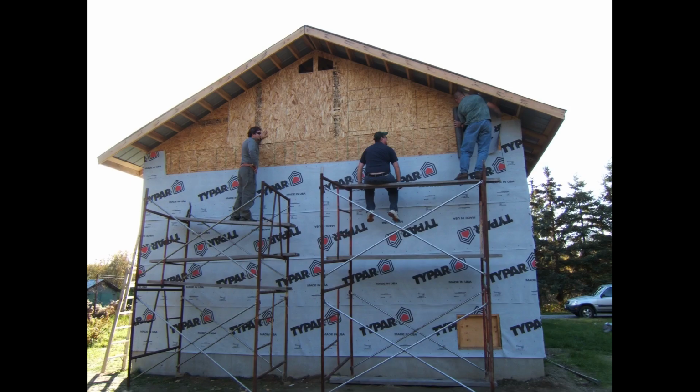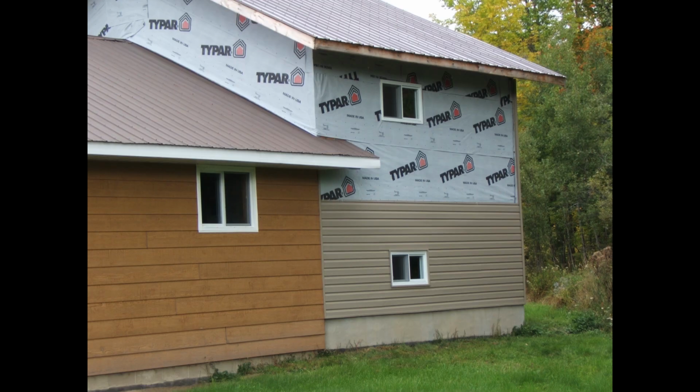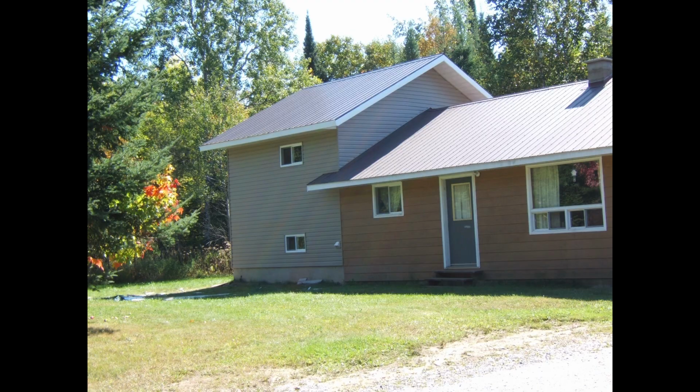There's Max showing us his cheeks. Gary and Les up there with me as we finished off the tie par. And then, of course, we finished up the siding. I don't like those stairs. We're going to be replacing those stairs.